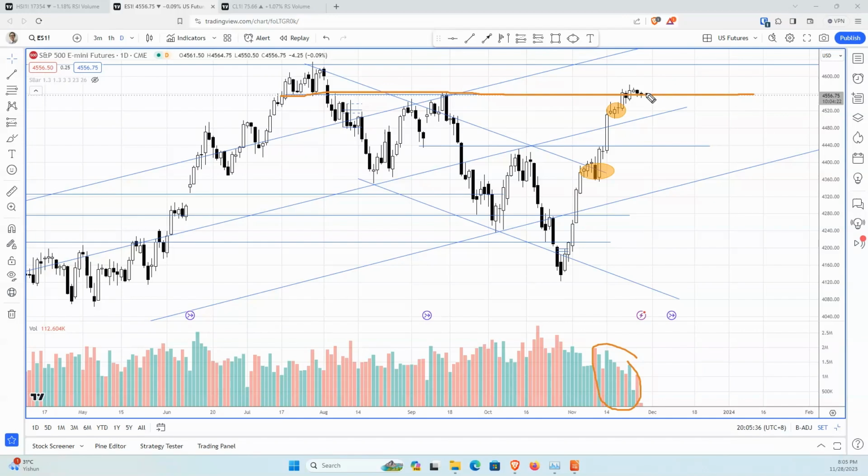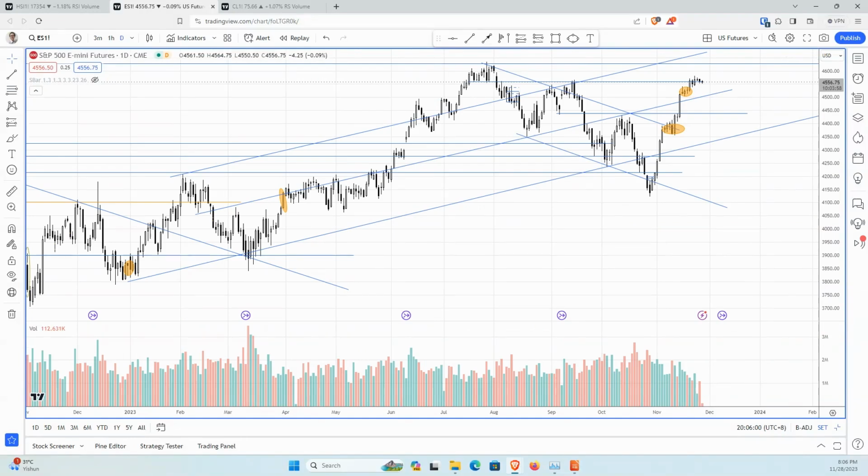Even if we get a pullback, as long as this zone is still supporting and defending 45.20, this is the zone that I want to see get defended and supported. That should be still bullish. If we get a pullback like this, going to test 45.20, or you can take it as the middle of the up channel. If we look at this up channel, here is a demand line, here is the overbought line, and this is the middle line of the up channel.